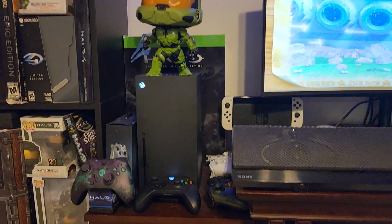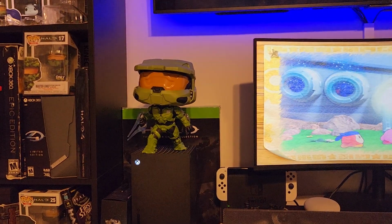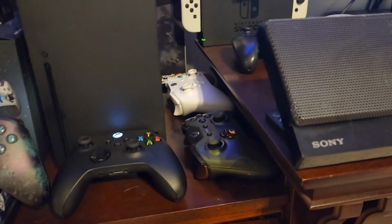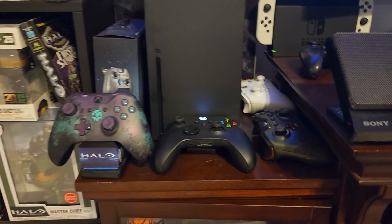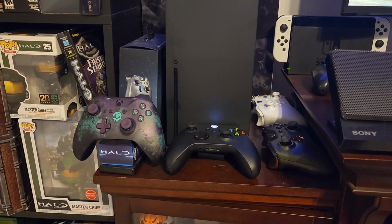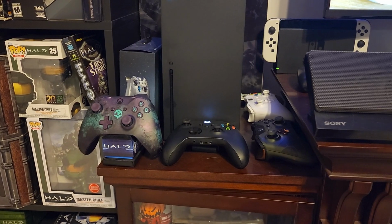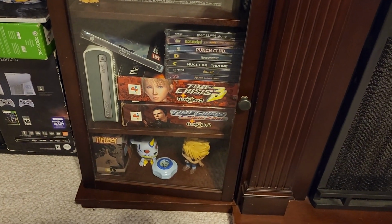And again, my Series X is on with Master Chief guarding it. A bunch of controllers. Finally got the Master Chief one last year, so I was really happy to add that. And then that Sea of Thieves controller I actually got in Ontario 4 years ago, the last time I was in Canada. Bunch of just random stuff thrown down there.